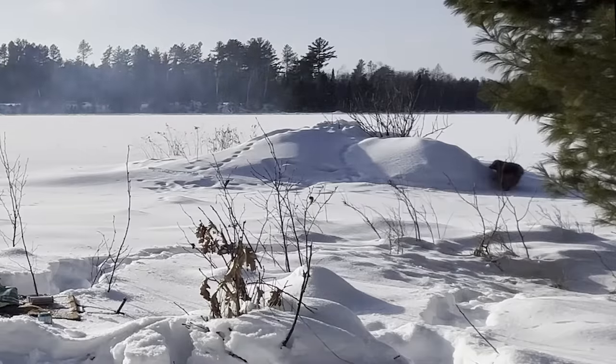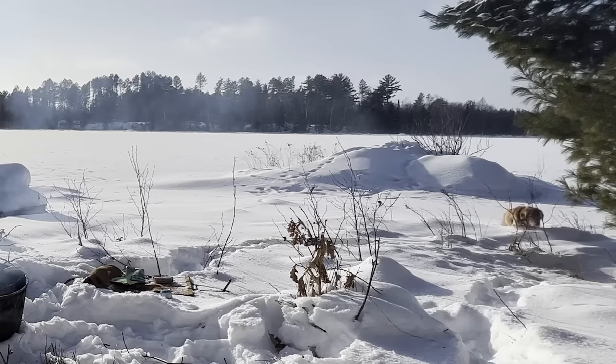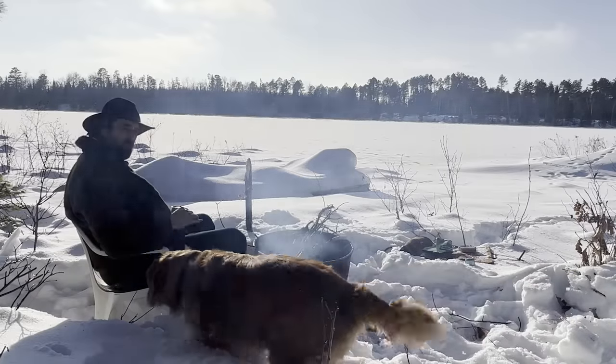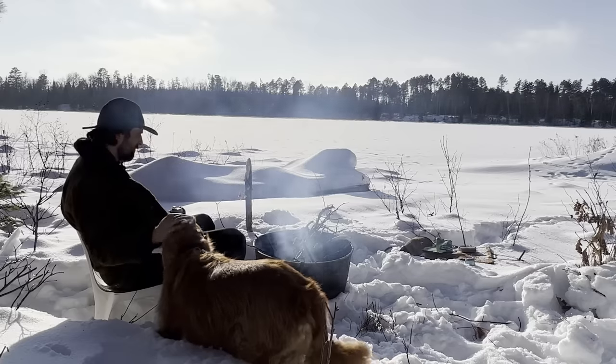Ellie, I wouldn't do that. Come here. Good dog. That over there is a beaver lodge. Don't really want Ellie to get in a fight with a beaver today. Thank you for coming.